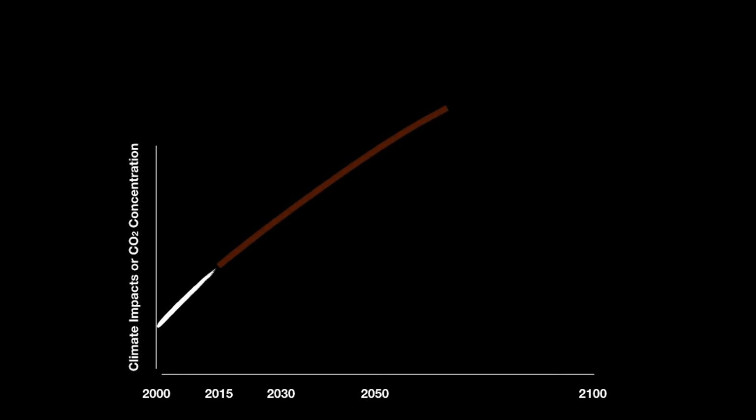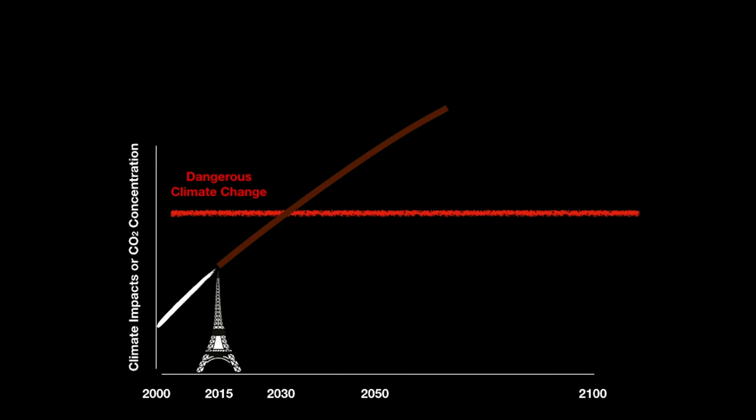And then a projection into the future, where we had the Paris Agreement reiterating essentially the goal of limiting warming to well below 2 degrees, or if possible to 1.5 degrees, as any warming beyond that threshold in a way represents really a dangerous level of warming, dangerous climate change. And we know we are not on track.